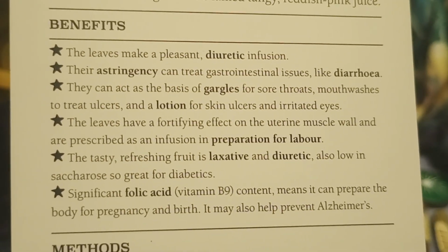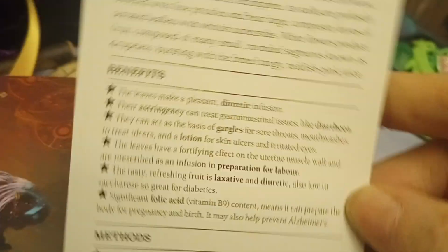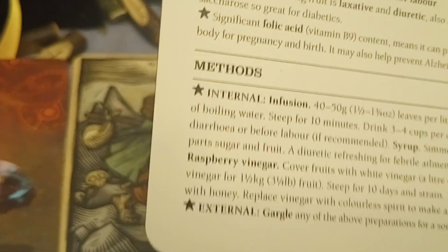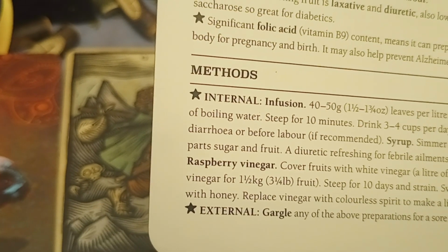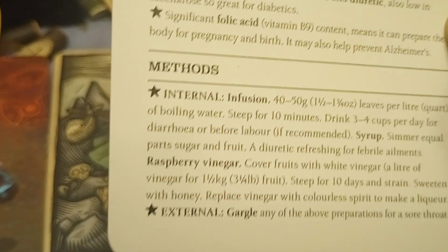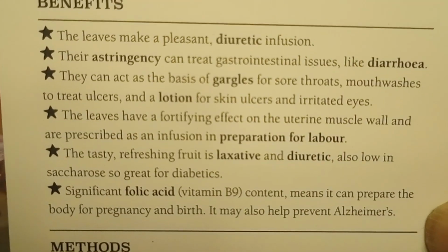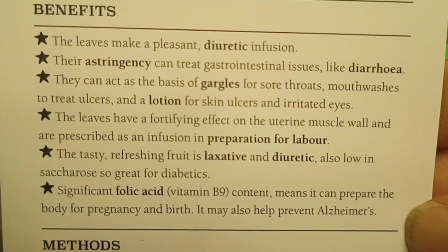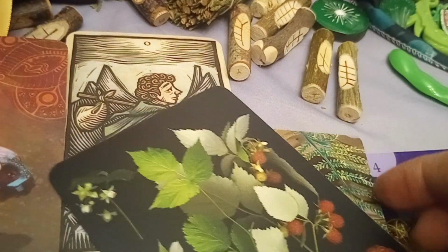I'm going to let you read that a little bit. Actually, give me a second. I've got to change hands on this camera. All right, let me just see if I can read it better off camera. Okay, so, a lot of these plants help alleviate the same things. So this is an astringent. It helps as a diuretic and a lot of other things. So I'm just inviting you to look up the health benefits of the raspberry on your own, do a little research, and kind of be amazed at what it can do.